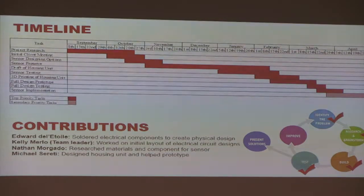Looking now down at the bottom of the screen here, you can see the contributions. So these roles that we have are not really explicitly delegated to us, but rather we fell into these roles quite naturally. So for myself, after high school, I went to a vocational high school. I was employed as a motorcycle mechanic and then at an automotive dealership as a technician. So working with my hands is what is most comfortable to me and what felt most natural to me. So handling things such as soldering and creating physical design is what I gravitated towards.